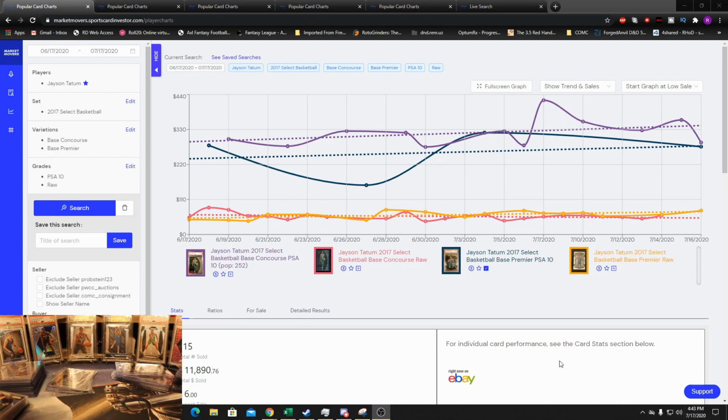Let's get into the meat and potatoes. So 4 cards that I believe are completely mispriced. On the main screen here, you could see I got the charts up. The first guy we're going to talk about is Jayson Tatum. And you guys have heard me talk about Select a lot if you've watched the previous videos. We're going to talk about Select again for the purposes of Jayson Tatum.